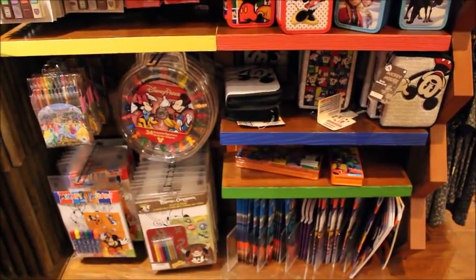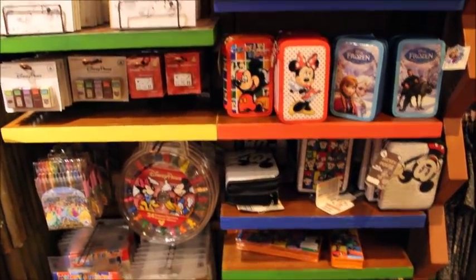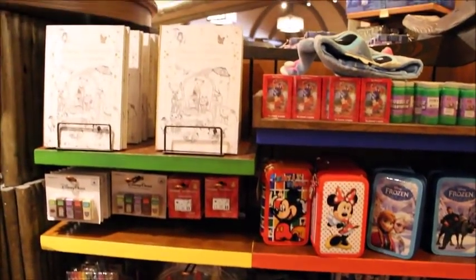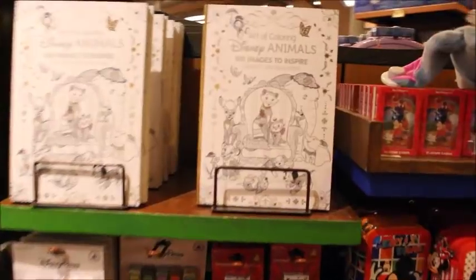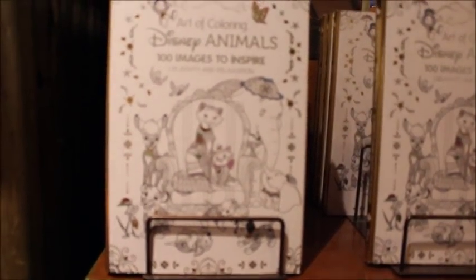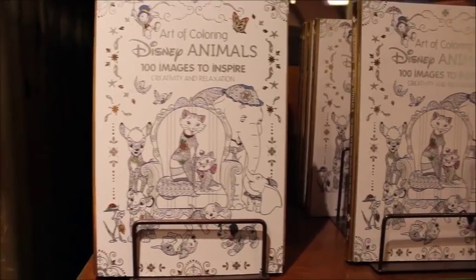Stationery. That's really neat. These little stationery zip kits, I love. They have markers and colored pencils and stuff. That's really cool. This is a coloring book of Aristocats. That's really neat.